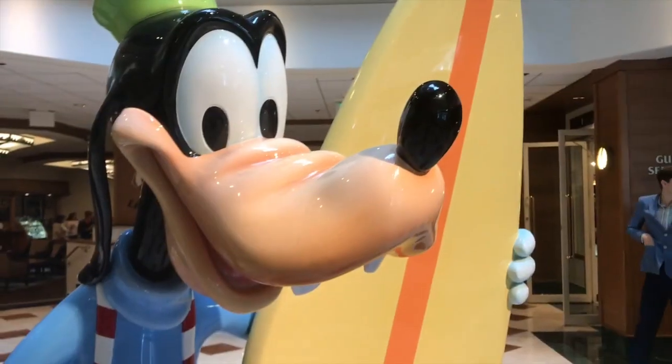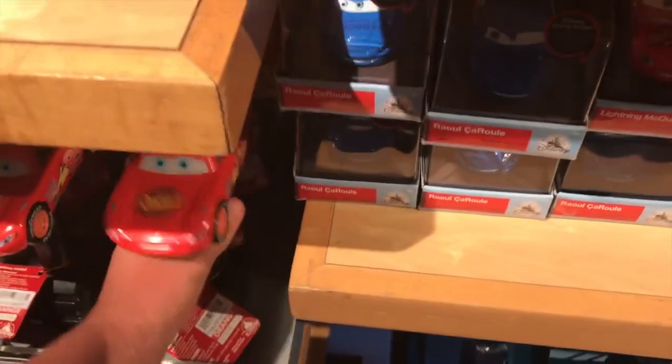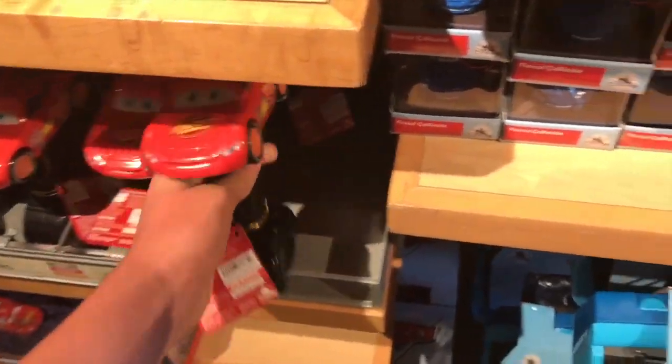Saturday was the last day, and I started off the day by heading over to the Paradise Pier, which is the other hotel. It's where we stayed last time. The Disney store stock here has been really bad just all around, which is sad because it was pretty good last year. But we do have a Flying McQueen because that's how cars work apparently.